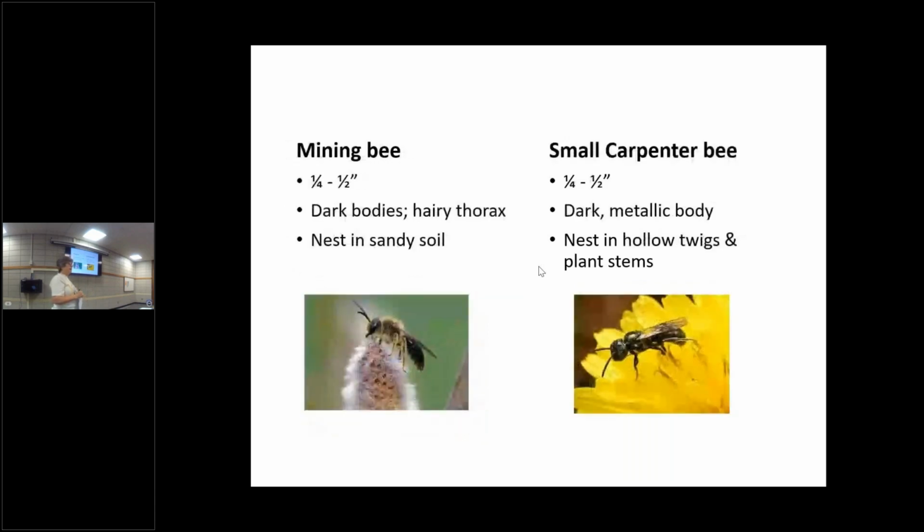Mining bees, you can tell by that name that they live underground. They like sandy soil. Another small bee, 1/4 to 1/2 inch. They have dark bodies and a hairy thorax. So you can kind of see in that picture how hairy it looks. Small carpenter bees, 1/4 to 1/2 inch. Another one that looks a lot like a fly. They have dark metallic bodies and they also nest in hollow twigs and plant stems.